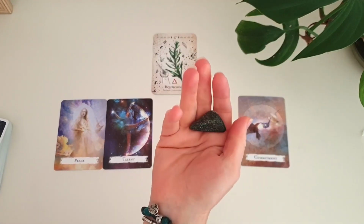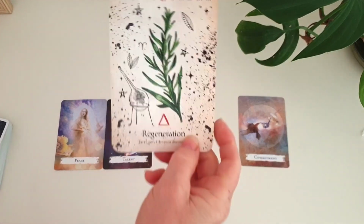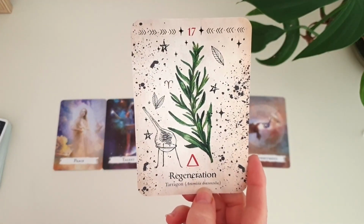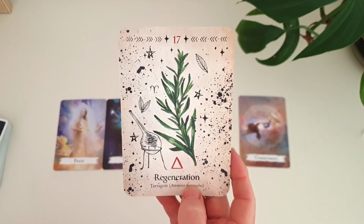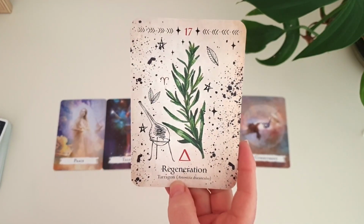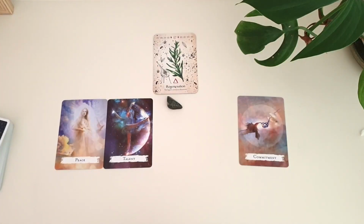Hi there, pile number 1. If you chose the Preseli Bluestone, which is a very high vibrational stone, very good for grounding and regeneration, which has a fire element down here. We have Aries and a 17, which turns into an 8. And this Tarragon. This is about what you're working on, and part of me feels very confused.